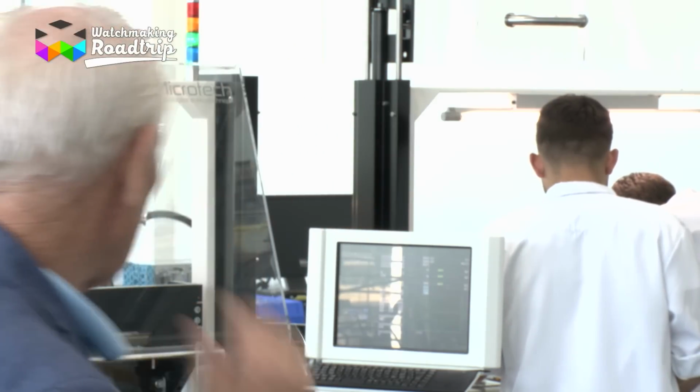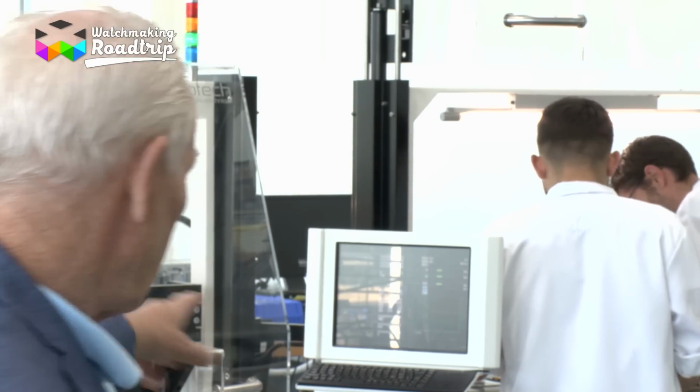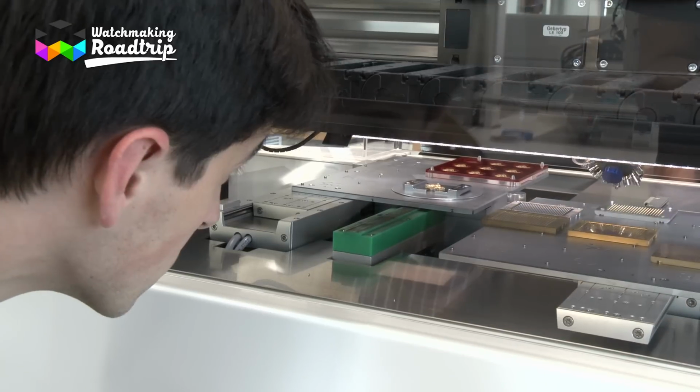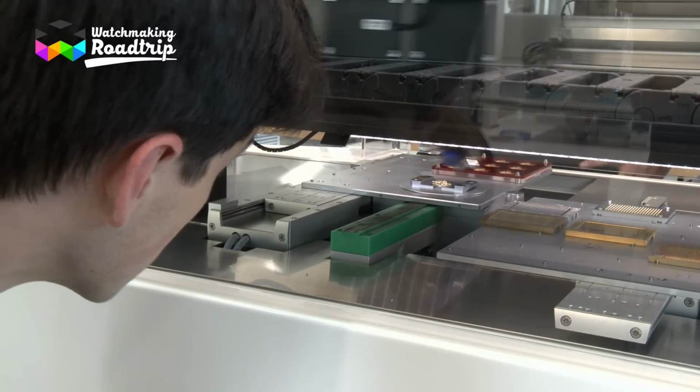Another thing they do here with robots is the setting of the rubies. They have organized and employed ingenuity and efficiency and planning to make a very high amount of watches in a very efficient way, using very advanced technologies to produce something which still, at the end of the day, keeps the craft going and keeps people's appreciation for mechanical watchmaking.